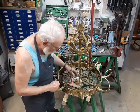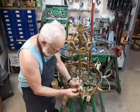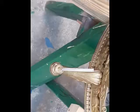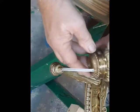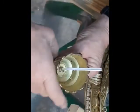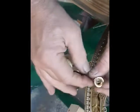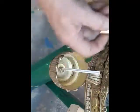Now it's time to turn to the treatment, which is how we're going to turn this into electric lights. We start off with this piece, which is called a candle cup, even though this chandelier was originally a gas burner and then electric lights. It screws down, and I have this piece, a coupler. I'm putting that on, and what I've done is I've ground a couple of little flats on here, because down in there I won't really be able to get a good grip with the pliers.